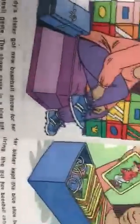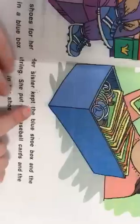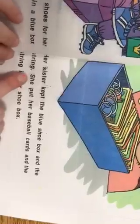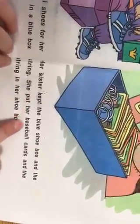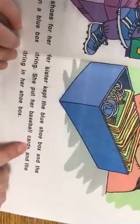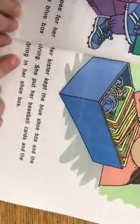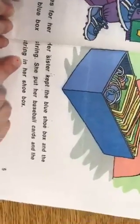Her sister kept the blue shoebox with the stripe. She put her baseball cards in her shoebox.